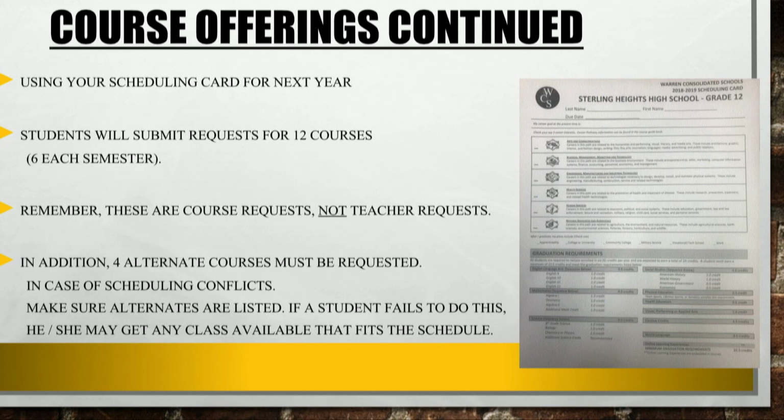This is the card you will turn into your teacher. It is very important that you turn this card in, as this is your one opportunity to give input on which courses you select for next year. If a card is not turned in, your counselor will create a schedule for you.